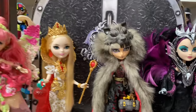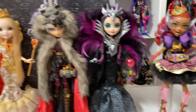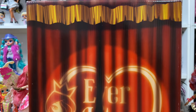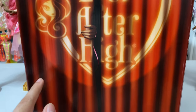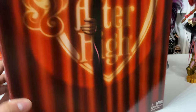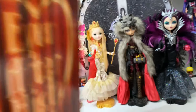Oh, it's over here. It's literally in front of my face. Oh, hello. So here's the outer box. It's like a stage, like when she's being made to perform. Curtain call. Look at that. That's kind of horrific, no? Camp. Adult collector. That's me. Literally me. And then the back says Ever After High. It looks like it's glowing. Mm-hmm. They did such a good job on this box.